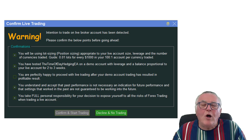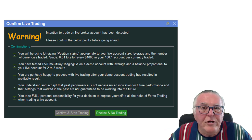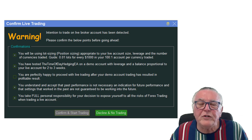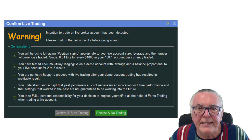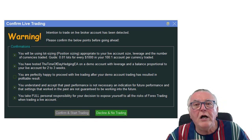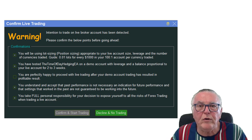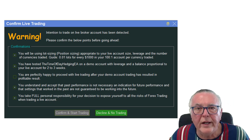Then the next point is, after that testing period, if the EA hasn't made a profit, then you'd be silly to go and trade live. So you've got to decide whether you have picked up enough over that testing period to adjust the EA to be profitable, or do you need to go for another two week or 3 week testing period to refine your settings or currency selection or time frame selection or those kind of things.